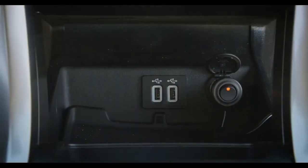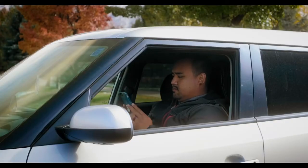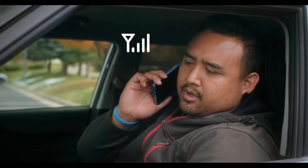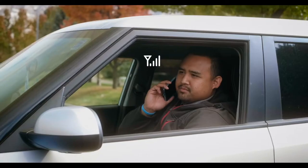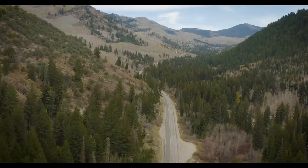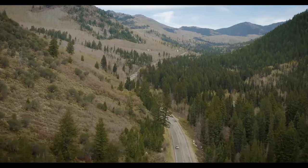Right away, everyone in your vehicle will start to enjoy better voice quality, uninterrupted text, faster data speeds, and improved streaming capability anywhere the road takes you in the US, regardless of the carrier or phone they use. There's a more affordable way to get reliable cell signal coverage, the DriveX by weBoost.